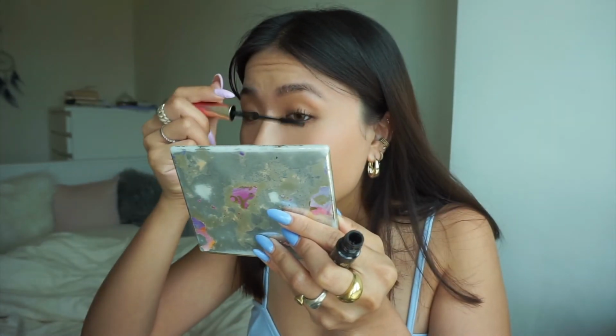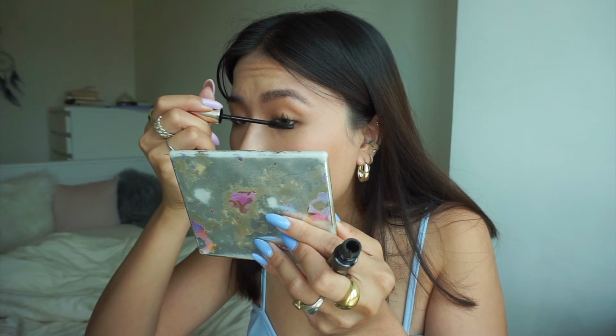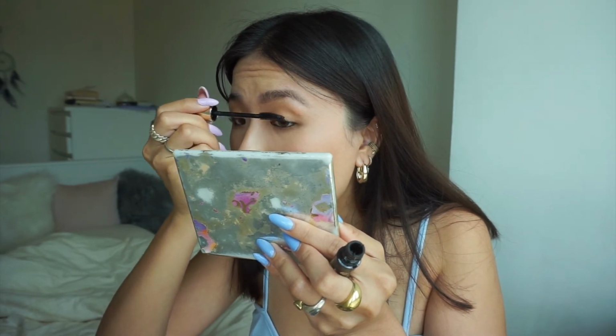I want my eyelashes to give me the same effect that falsies would. Obviously, it's still not comparable to falsies, but yeah, this is exactly why I want my eyelashes to grow a little bit thicker. But honestly, I'm really proud of myself for being able to grow out of the attachment to falsies.